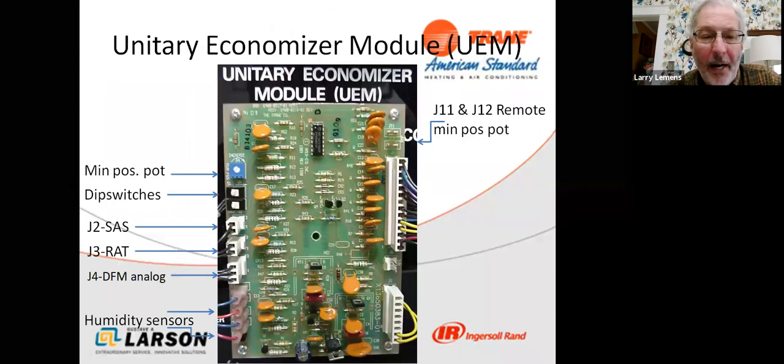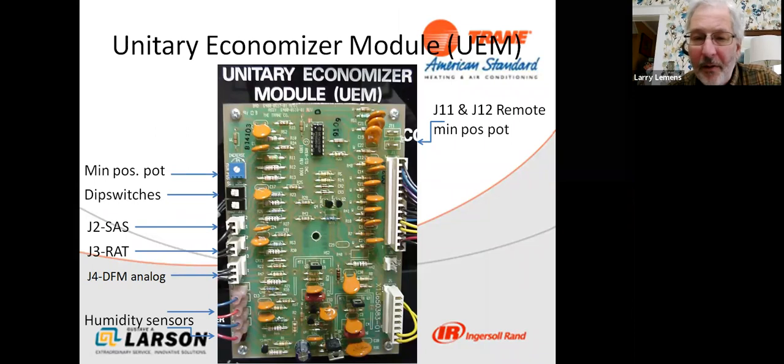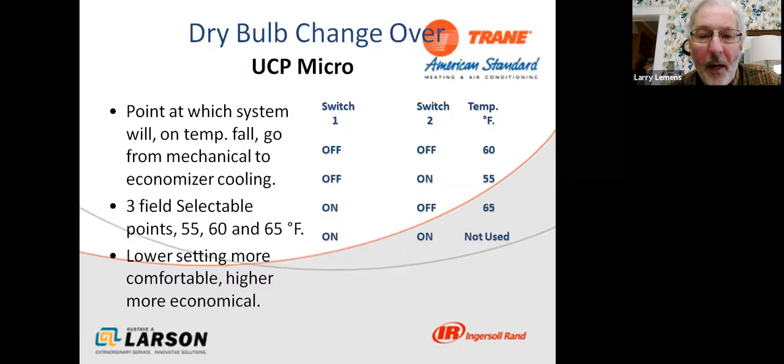All right, this is the old economizer. The only thing I can tell you about these is if there's watermarks on it, it probably needs to be replaced. This is the old Micro control. It goes back to probably 2002 and older on these. So these are set up by dip switches.